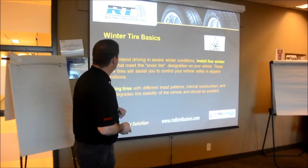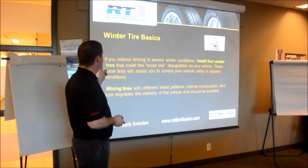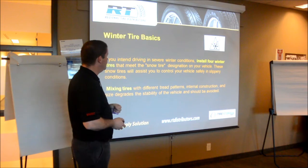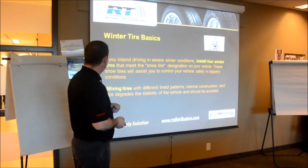If you intend driving in severe winter conditions, install 4 winter tires that meet the snow tire designation on your vehicle. These snow tires will assist you to control your vehicle safely in slippery conditions.